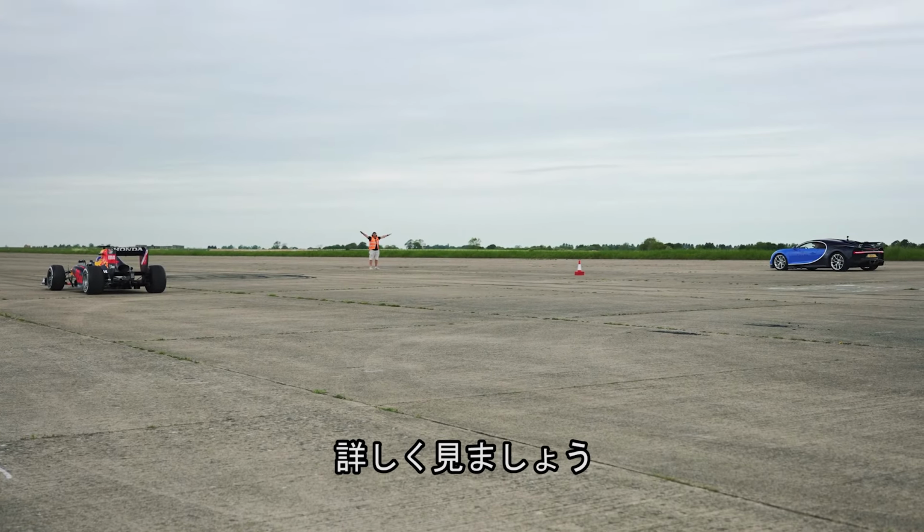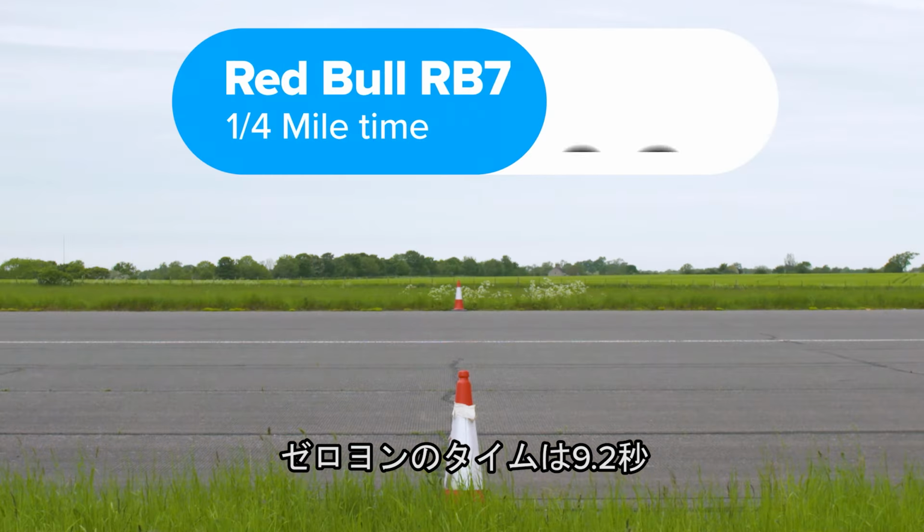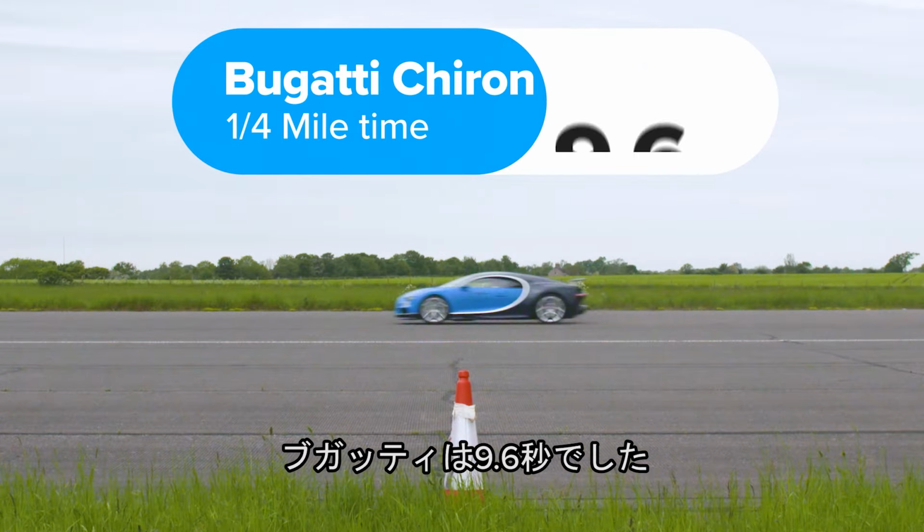So then, what exactly happened? Well, the Formula One car won, completing the standing quarter mile in 9.2 seconds, whereas the Bugatti took 9.6 seconds.